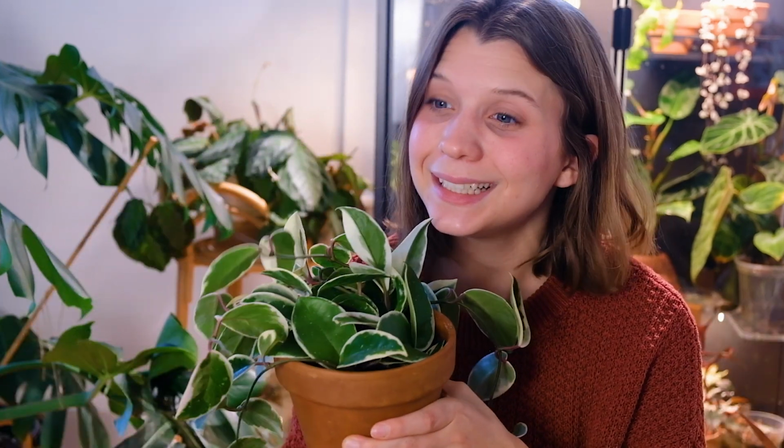Look at the little speckling too. Oh my goodness. I freaking love this plant. I want to squeeze it. So yeah, this is a friendly PSA reminder to go find your Hoya carnosa Crimson Queen and give it a squeeze for me. Give it a hug.